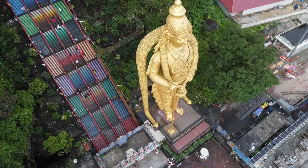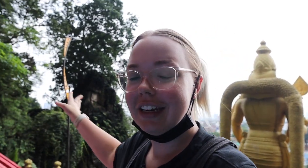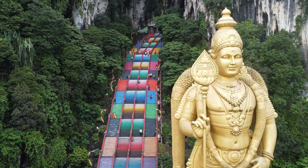So where we are heading right now, the shrine, is one of the most popular and most visited Hindu shrines outside of India. If I'm breathing really heavy, it's because I'm climbing this massive staircase and it's actually quite hard. It's very steep. It's almost vertical. This statue out the front is Lord Murugan, I believe. Tell me in the comments below how to say it properly. He's 43 meters high, which is about 140, 141 feet. So he's very tall and he took 3 years to build.